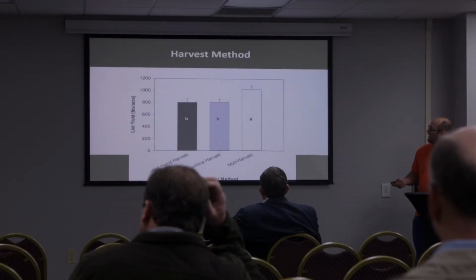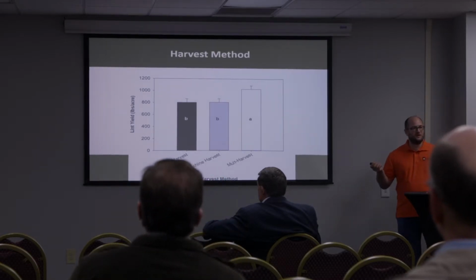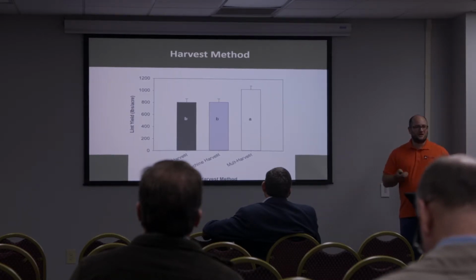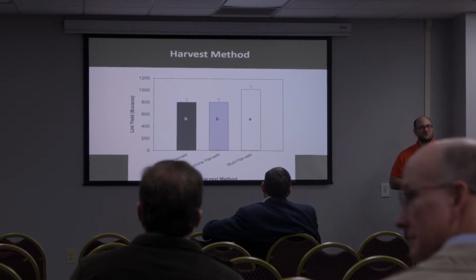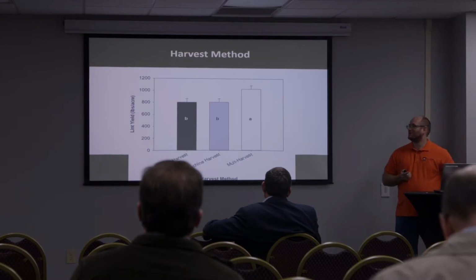We compared a single hand harvest at one time, the same time that we machine pick, to a one-time machine harvest and then a multi-harvest, where we were picking 2 days a week. It was pretty labor intensive, not for me, it was for Lola and other members of my group. They were out there picking 50 feet of row every couple of days. So anyway, they really appreciate that we're going to be doing this again next year.